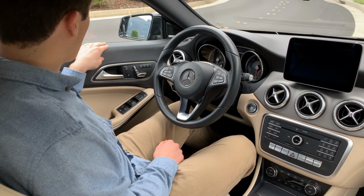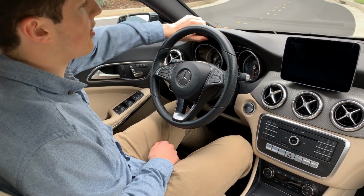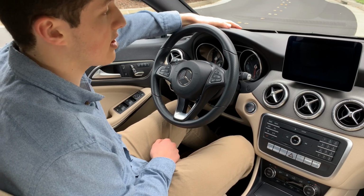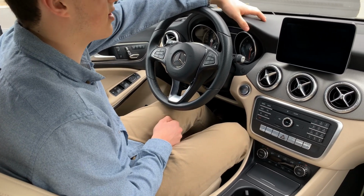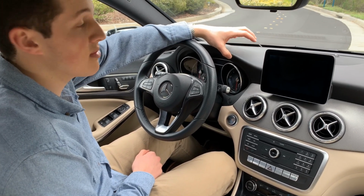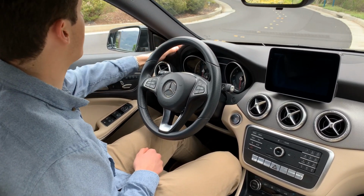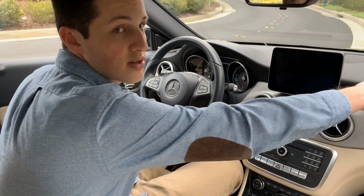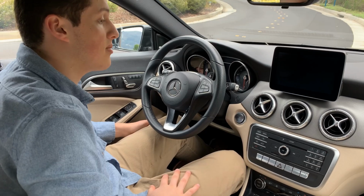Okay, all of this stuff up here, this soft touch plastic, is a different material than they use for the dashboard on some of their higher end models. So this definitely feels a little bit out of place in a Mercedes-Benz. This stuff is not nearly as nice as the dashboard soft plastic material that you get in some other models.